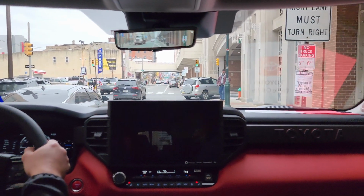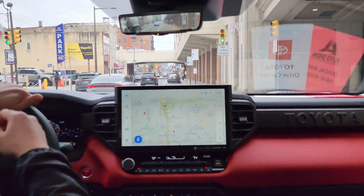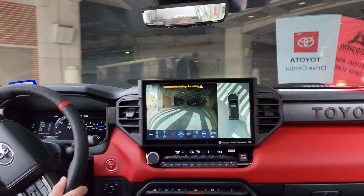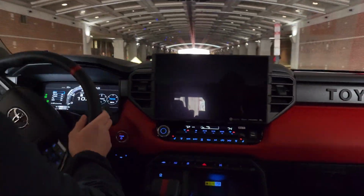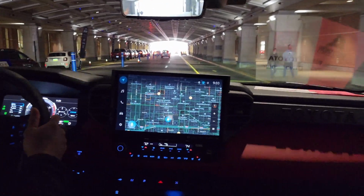This one has the moonroof. You have USB-C ports, a combination of the old and the new, so you'll be able to charge hopefully any device in the vehicle. We'll stay in this right lane. That'll allow us to make a right turn at the light up ahead.